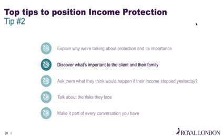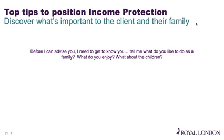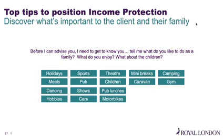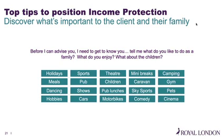Secondly, discover what's important to the client and their family. So before I can give you any advice, Mr. and Mrs. Client, I need to get to know you a little better. So tell me, what do you like to do as a family? What do you enjoy doing? What about the children? And you can see here in these boxes some of the answers that you might expect to receive. So it could be that clients are enjoying telling you about their 2 or 3 foreign holidays a year. That might be important to them.